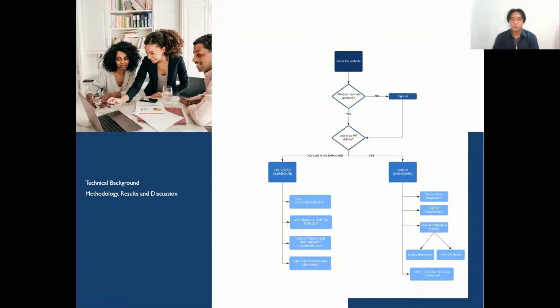Let's go to Chapter 3, the conceptual framework. This flowchart will give you the idea of how the user will interact with the main functions inside the website. By going to the website, the user must log in to enter the inner layer of the website. If you're new to the website, you can always sign up and log in afterwards.